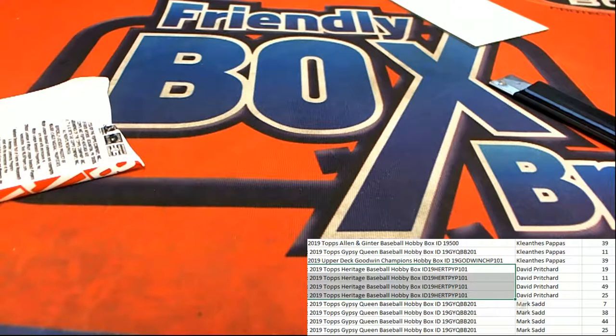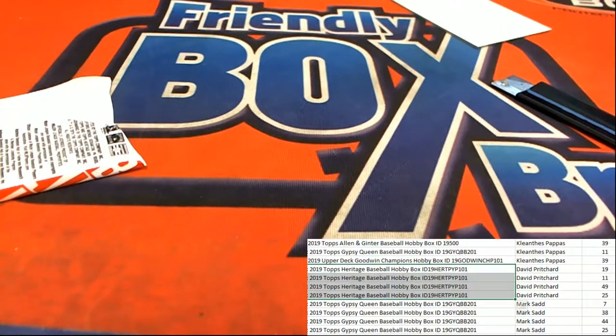So David P, that's your packs. Good luck to you. Those are yours. Congratulations. And we'll see about coming up. We have Mark's packs in Gypsy Queen.